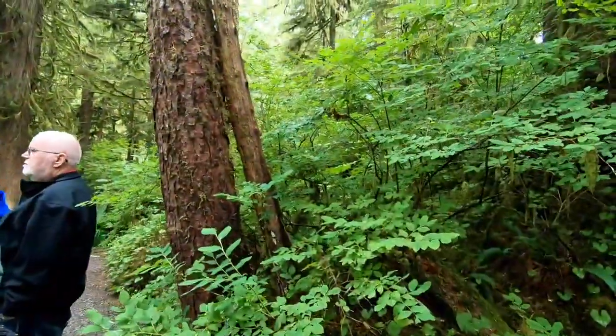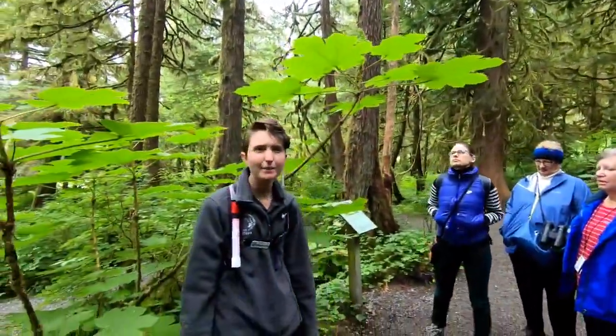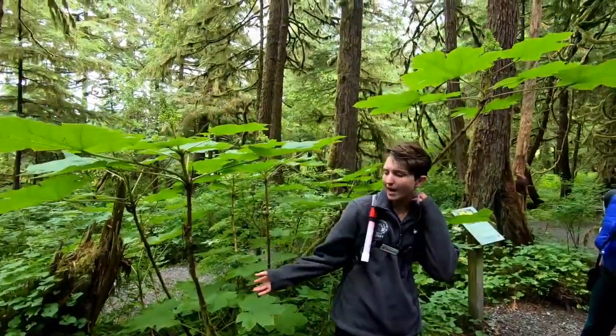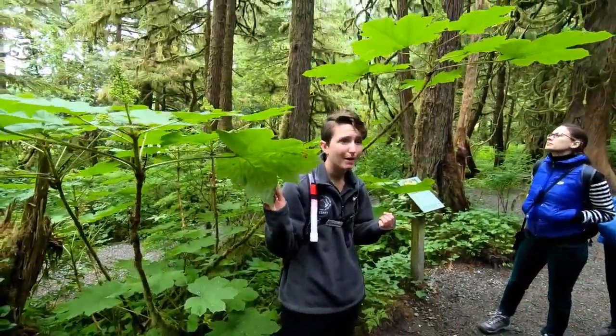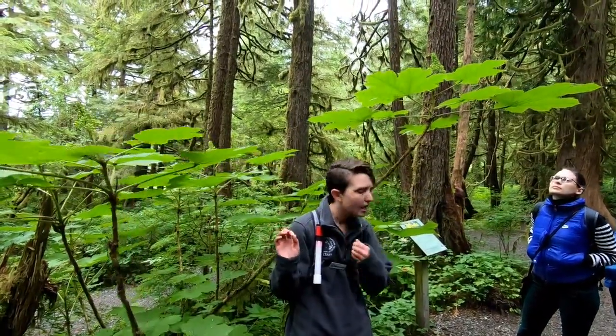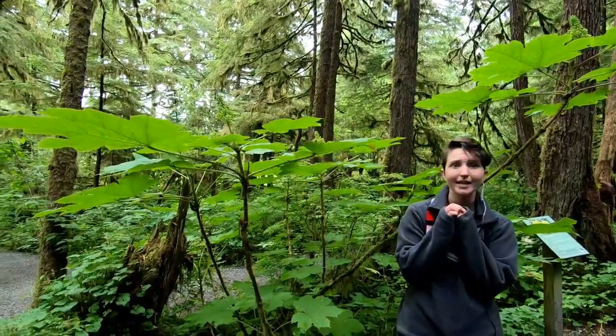Devil's Club. So do not touch this plant right here. This is Devil's Club. Devil's Club gets its name from all the spines that run up and down it, even on the underside of its leaves. It has spines. And this is a sacred plant to the native Alaskans. All parts of this plant can be used.